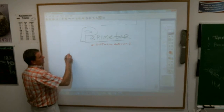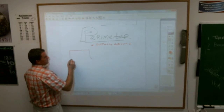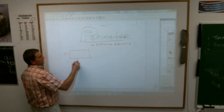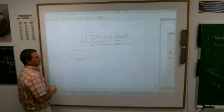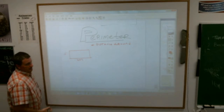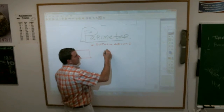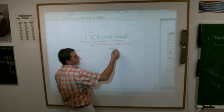Per se, here is my rectangle that is maybe a 10-inch by 20-inch rectangle. How would you find the perimeter of that? It's a simple process. You just add all the sides together.